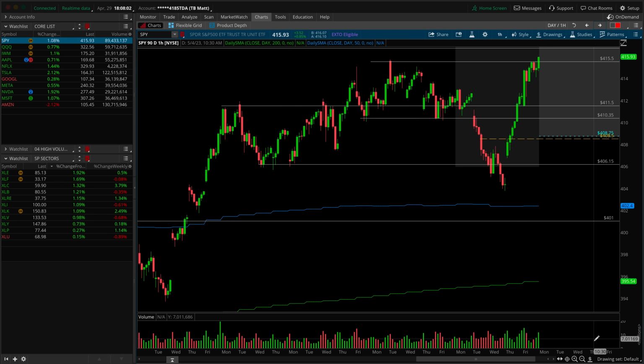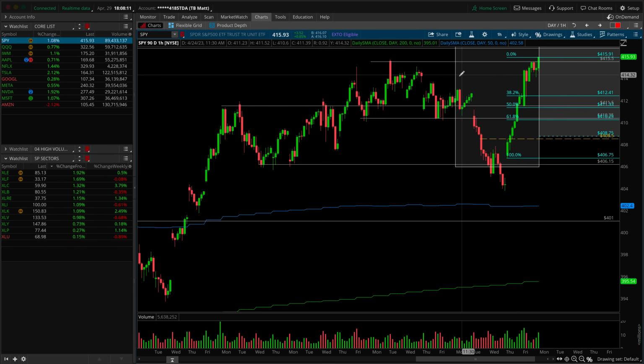Another thing to point out is if we take out the Fibonacci's on this hourly time frame chart from the beginning of the breakout, not the low of the breakdown, but the beginning of the breakout, all the way on up to the high, remember always that a 61.8 fib is the line in the sand.